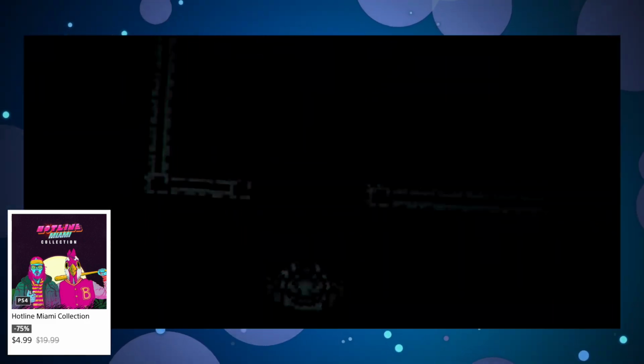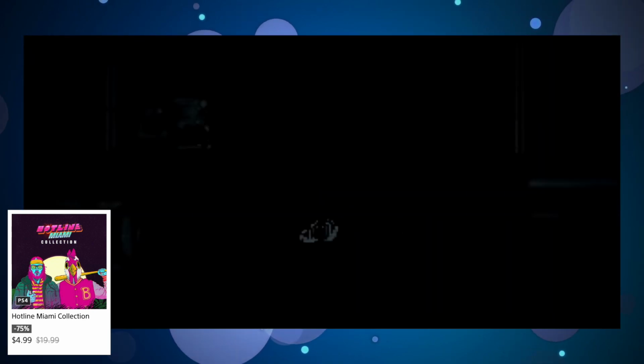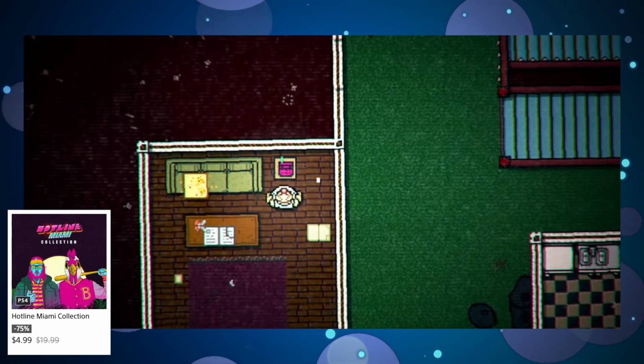Now, if you haven't heard of this game before, on the offset it may look like an old school top-down shooter game, but it's actually a really fun retro style tactical, I guess, arcade shooter game to a degree. It's got a really strong narrative to it as well, which you probably wouldn't expect from this. In this package, you actually get Hotline Miami 1 and 2 for the discounted price, which is an awesome deal.